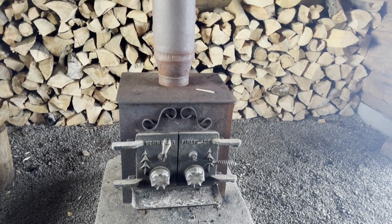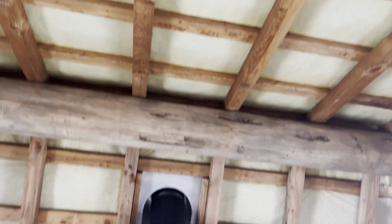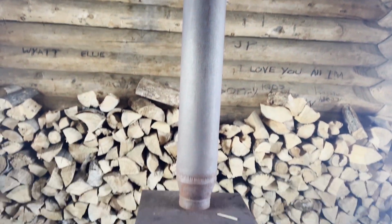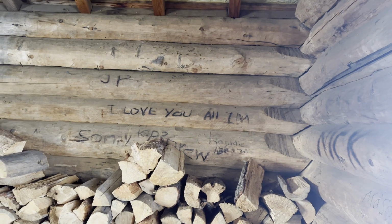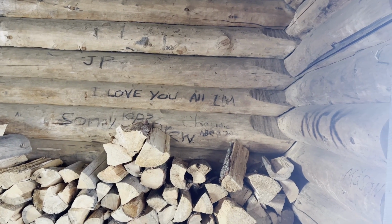Here is our wood-burning fireplace. Pretty epic ceiling, gotta say. Very impressive. Beautiful wood-burning fireplace. I will say I'm not a fan of people carving stuff in here. Have a little respect for the natural beauty of the area.